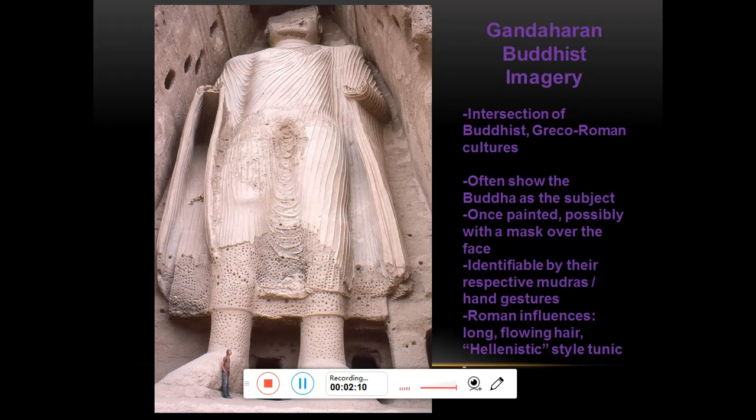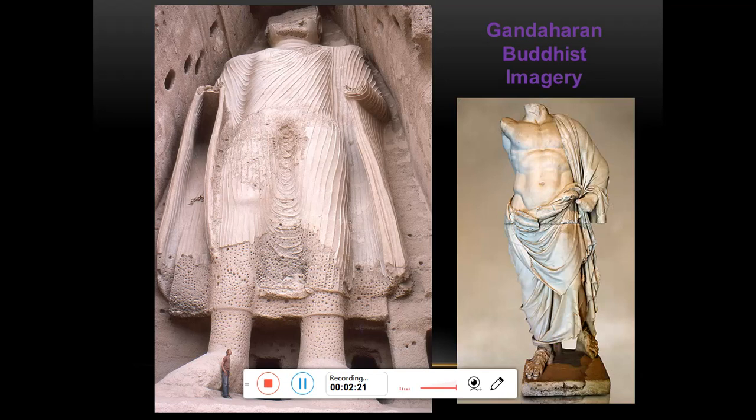However, Greco-Roman motifs are also evident in the frontal stance, flowing hair, and wavy tunic of the Buddha, which is common in Hellenistic art, such as this statue of a Roman man from the 2nd century BCE. It has been hypothesized that these statues once supported bronze masks, and while the color has mostly faded, the statue was certainly once brightly painted.